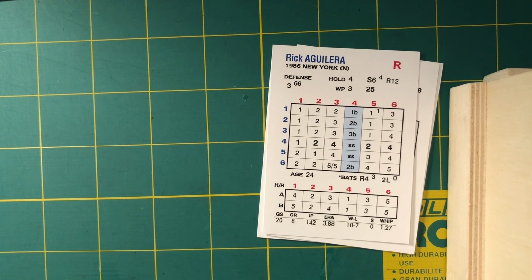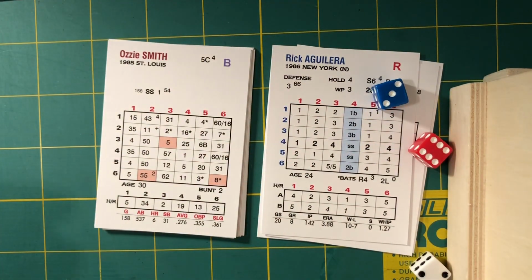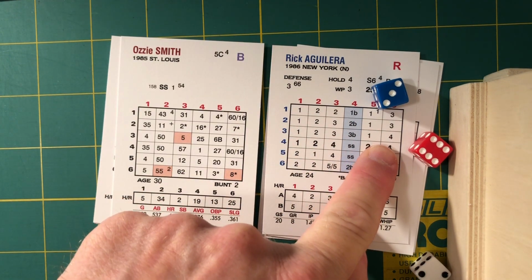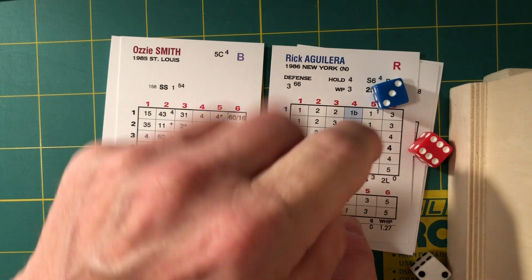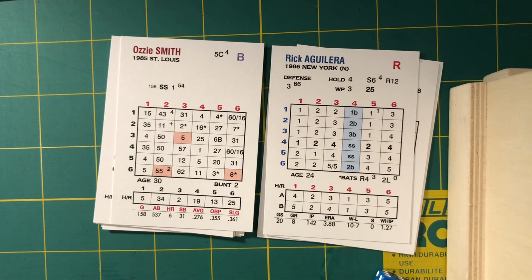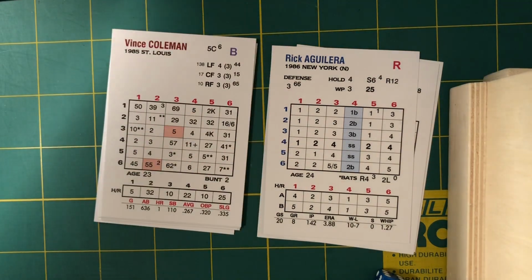On deck is Andujar, who's suddenly jubilant. The pitch. 6-2 is a 7, plus 4 is an 11. Is it time to go crazy, folks? Go crazy? No, it's a base hit. Porter stops. Two outs. Porter goes to third. First and third for the Cardinals, and here comes Andujar, and the bleeding continues for the Mets.